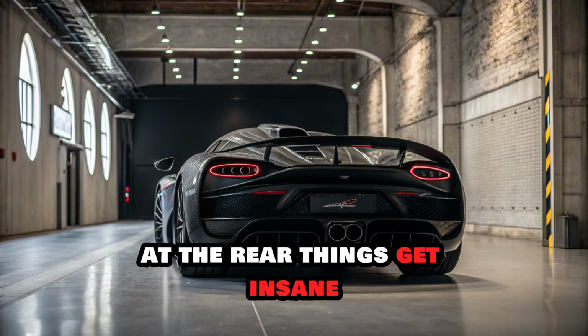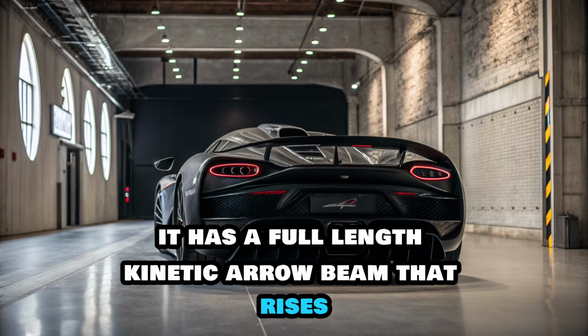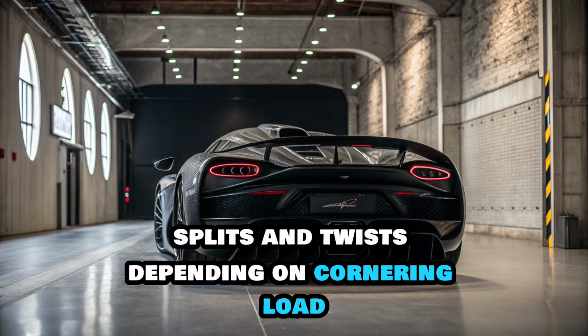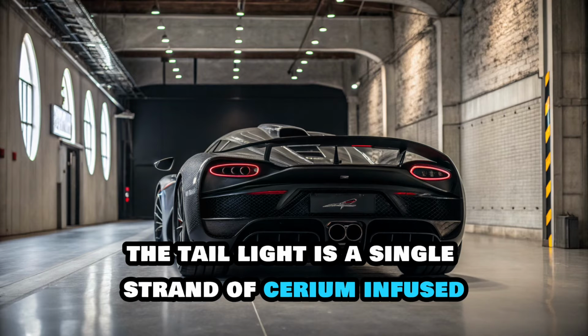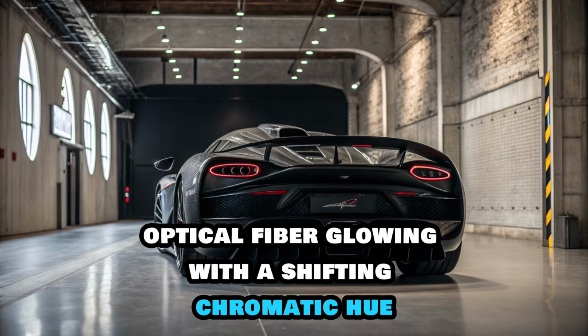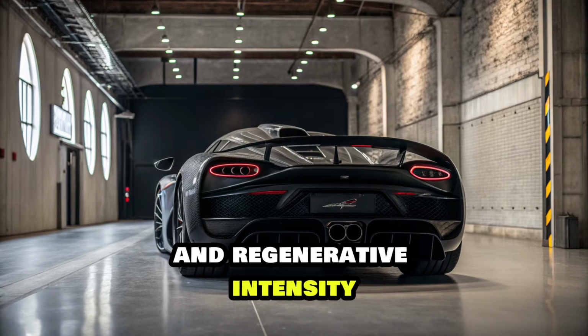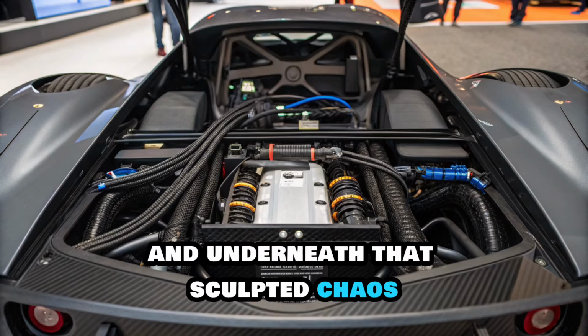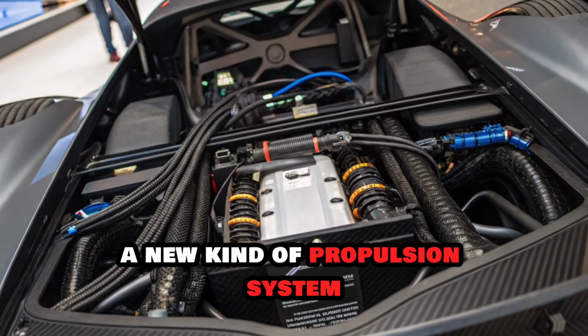At the rear, things get insane. The Infinity doesn't have a fixed spoiler. It has a full-length kinetic aero beam that rises, splits, and twists depending on cornering load, velocity, and ambient pressure. The taillight is a single strand of cerium-infused optical fiber, glowing with a shifting chromatic hue that changes from icy blue to searing red based on battery temperature and regenerative intensity. And underneath that sculpted chaos, a new kind of propulsion system.